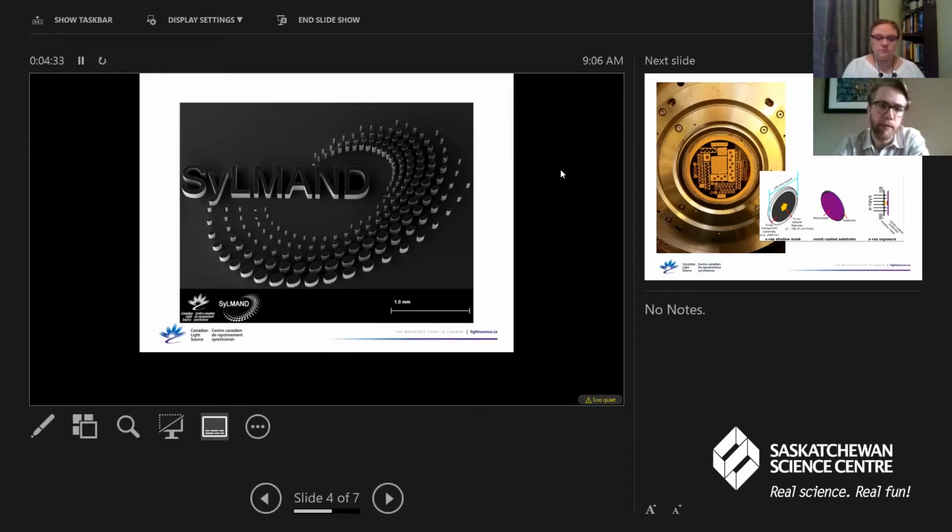Notice the scale bar in this image is about 1 millimeter. That means I could take 3 or 4, maybe 5 of my hairs and lay them across this tiny raised logo and completely cover it. This is really, really small. That's what my beamline is focused on: meeting the challenge of how to machine or build something on the scale of a human hair. How do we do that?